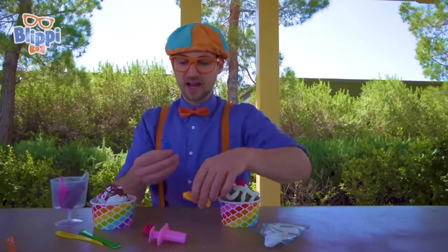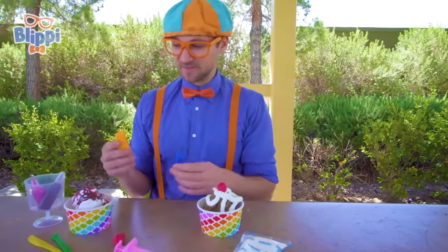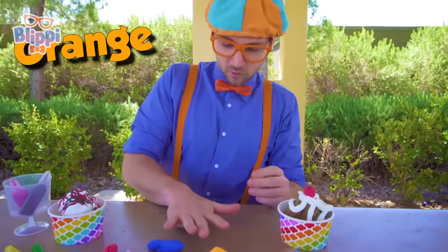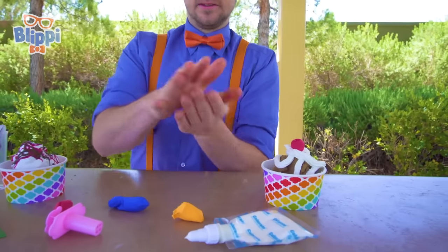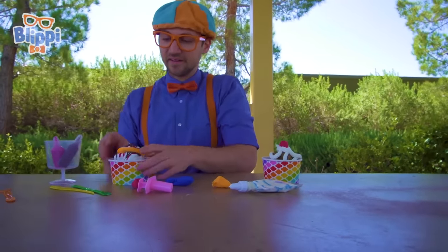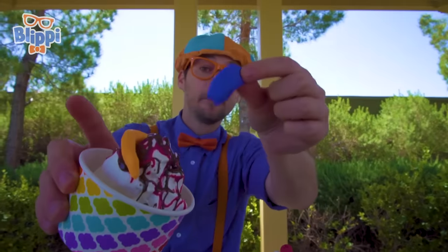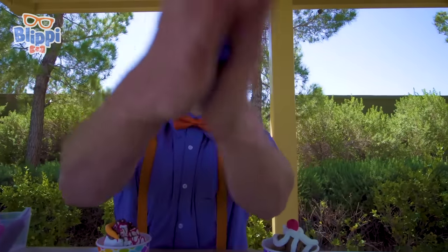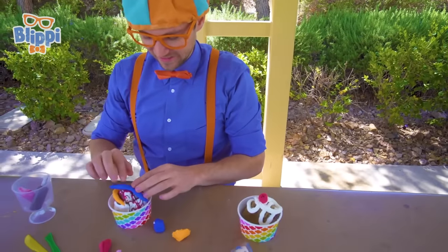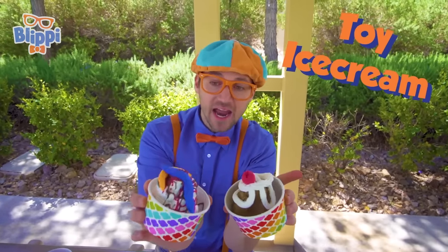And this one looks like we have some blue and some orange. Blue and orange, my two favorite colors. Let's make some gummy worms. All right, let's take half of this orange, roll it out. Okay, ooh, look at that. The orange gummy worm. Put it right on top right here. And then let's take the blue and we'll make another gummy worm and put it right there. All right, roll it out. Ooh, look at that gummy worm. Let's lay it right there. And there we have two tasty looking toy ice creams.